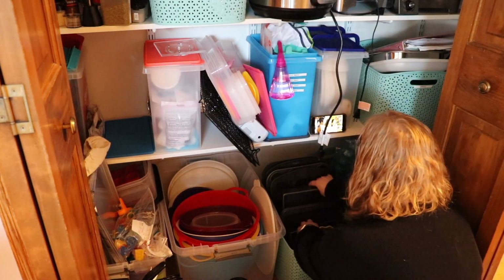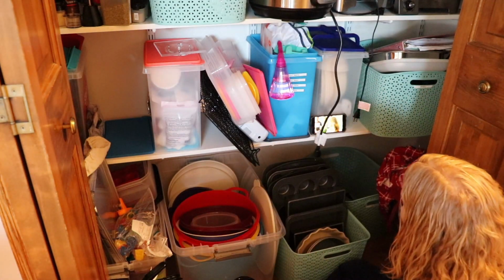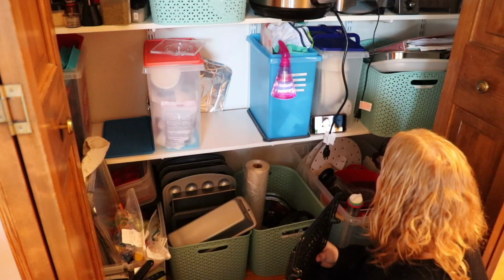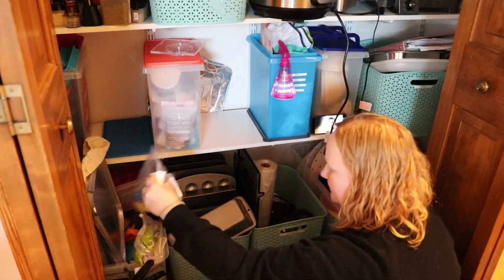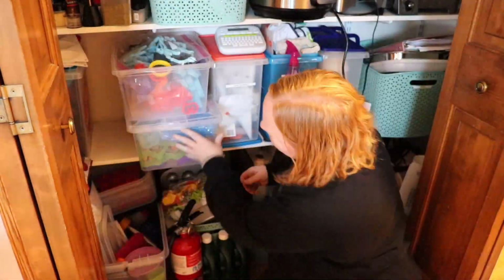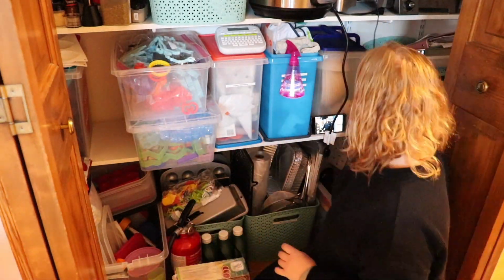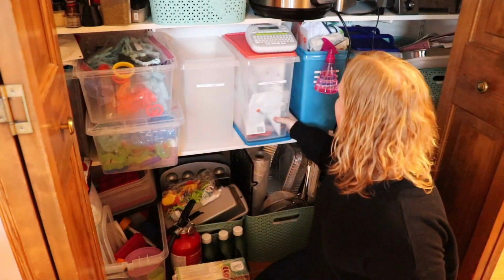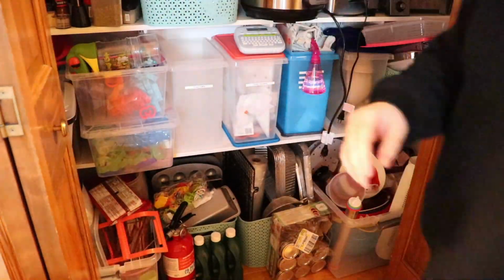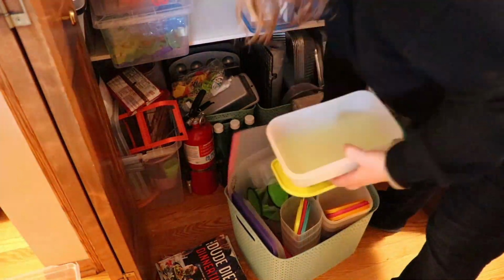So I started working on this storage cabinet. This is just kind of an extra. We do not have a lot of kitchen cabinet space in our kitchen. So this space has really helped out. We keep all of our extra pots and pans, bakeware, crock pots, kitchen blenders, things like that in this cabinet. And it was kind of designed that way. I'm assuming other people that owned our house used it the same way.